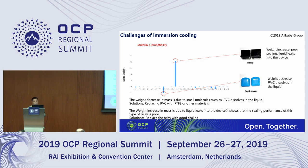And just like the relay in the PSU, the increase in mass is due to liquid leaking into the device. It shows that the sealing performance of this type of relay is poor. So we must replace the relay with one with good sealing.